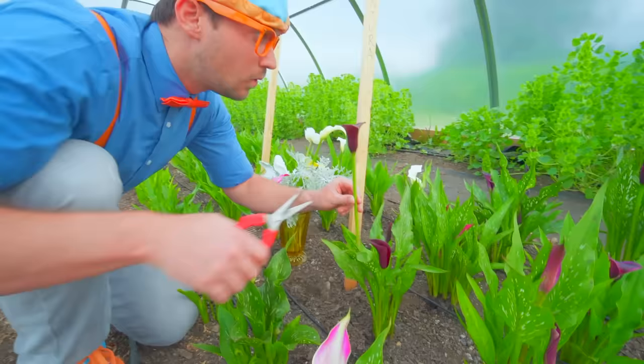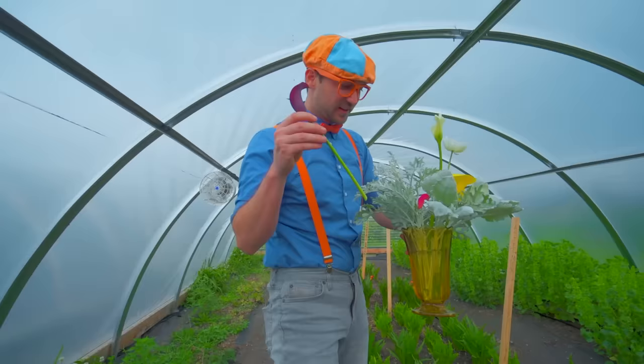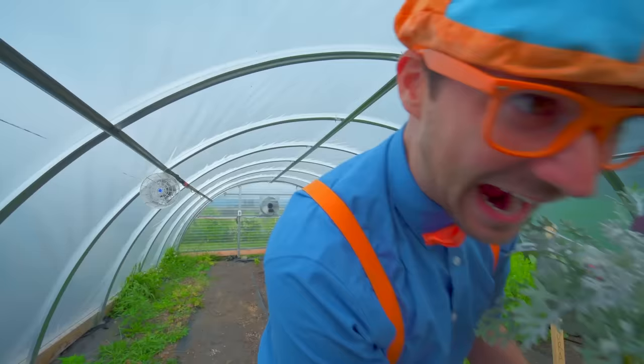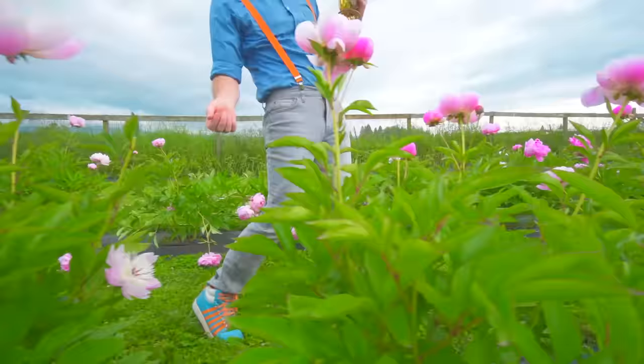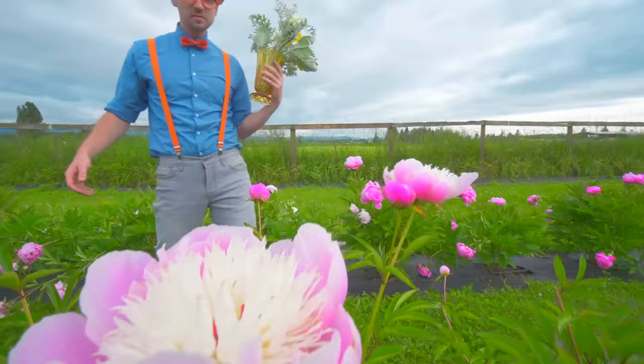Whoa! Look at that color! It's a really deep, dark purple! That will look beautiful in the bouquet! Let's put it right there. All right, let's go find some more flowers. Some more beautiful flowers for a bouquet.